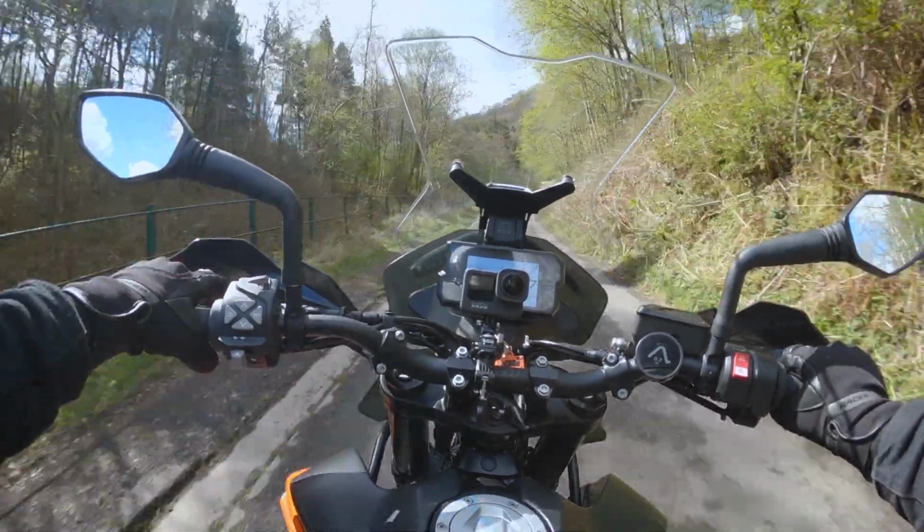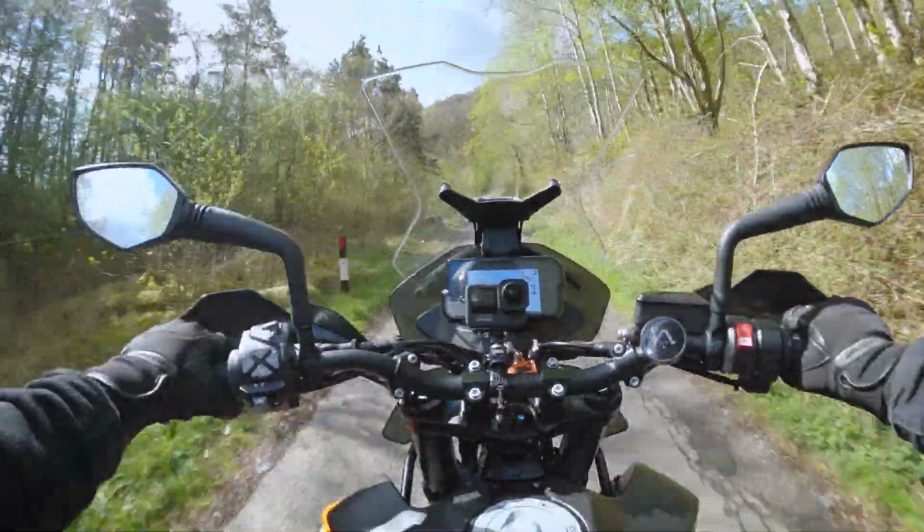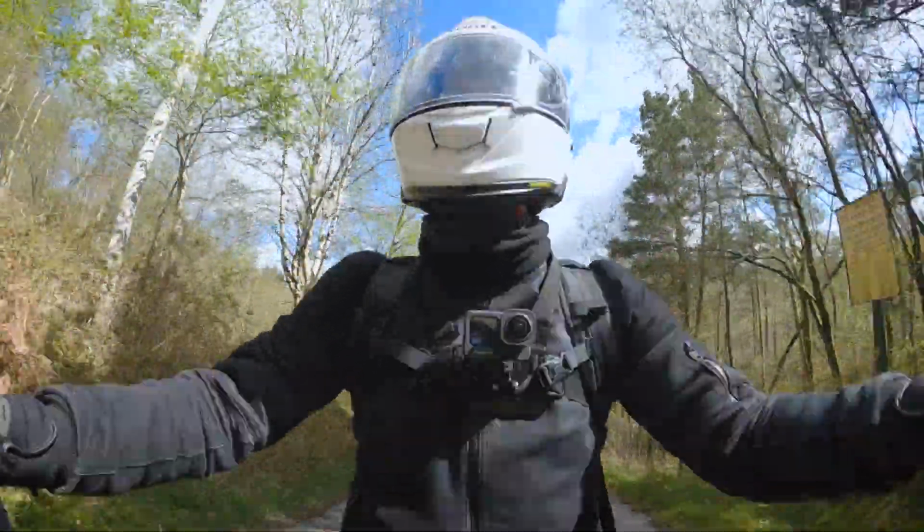Yet another beautiful day for riding. I think it's going to change next week and get a bit wet, so I'm making the most of it today. And while we pick our way up this hill, I'll tell you a little about the bike.